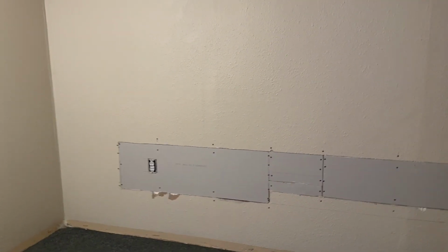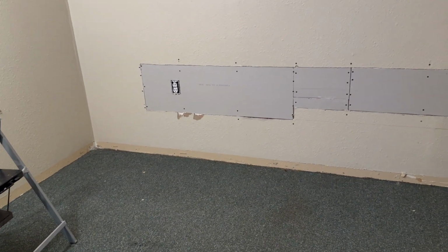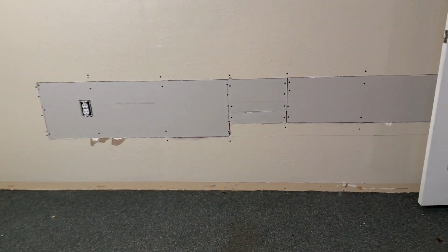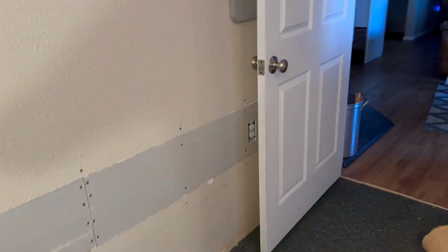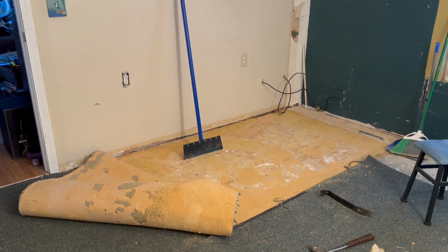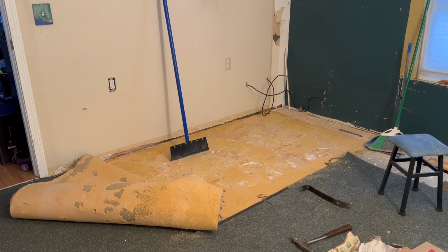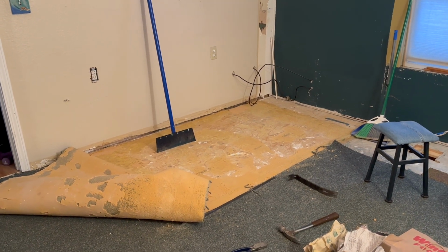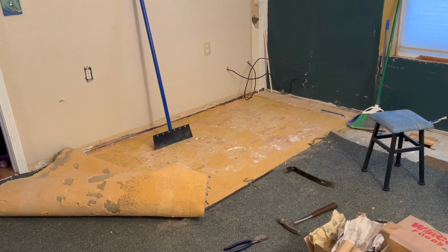See the walls, nasty walls. And this carpet, we will take this out and replace it with a laminate flooring. And here I started pulling out the carpet and scraping off that nasty thing underneath, and it needs some work right there.